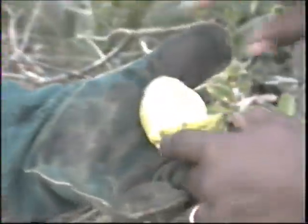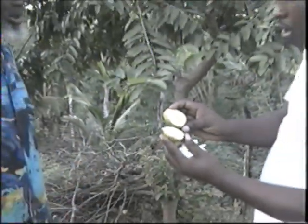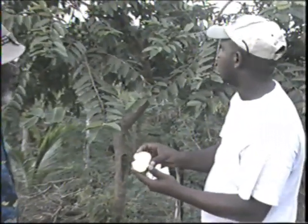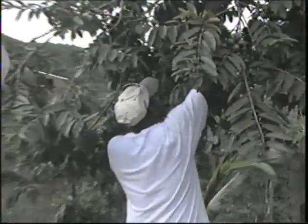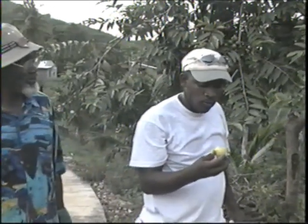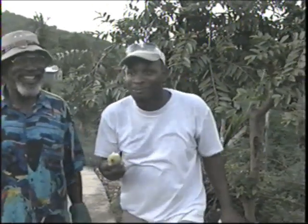See how it is? Some of them the inside is red. This particular type is yellow. So you have the yellow and the red type. This is great. Here you go. Some of them fall off. Feed the pigs with them. It's good. It's sweet. See, I spend more time eating on the video than anything else, man.